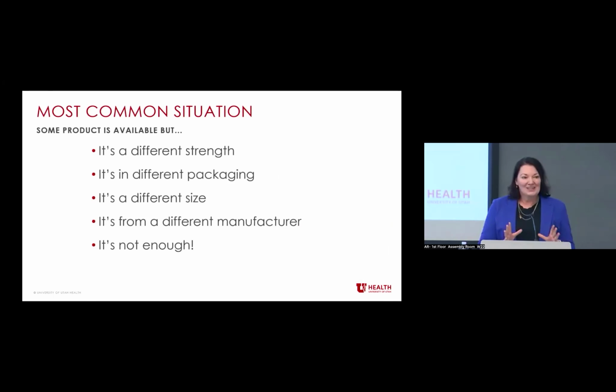I think what's important to think about is that when many people hear about a shortage, they think we're out. We have nothing, we have no product. And that is almost never the case. Usually what happens is you can't get the right strength or the right packaging or a different size. And it's from a different manufacturer.